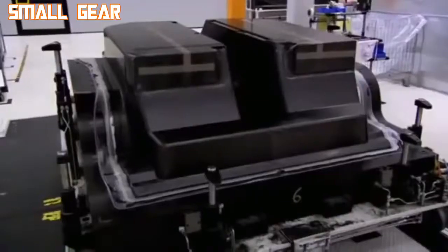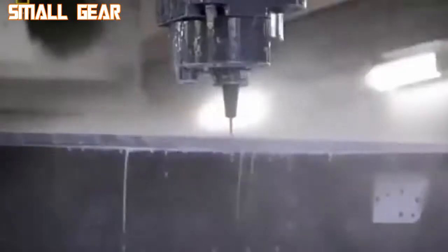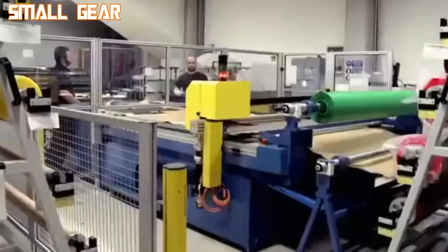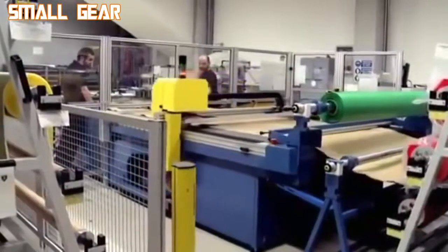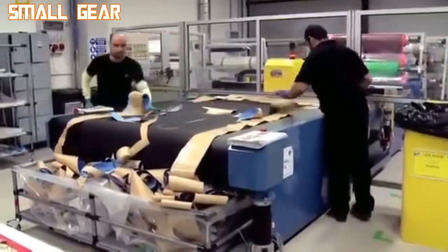After all these processes are over, the 2 key sections are finally recognizable: the base section, known as the tub, and the roof. They're placed in an automated machine, which drills them with holes allowing for attachments to be made later. Throughout the factory, computer-controlled machines share tasks with human specialists, a partnership that's integral to the Lamborghini production process.